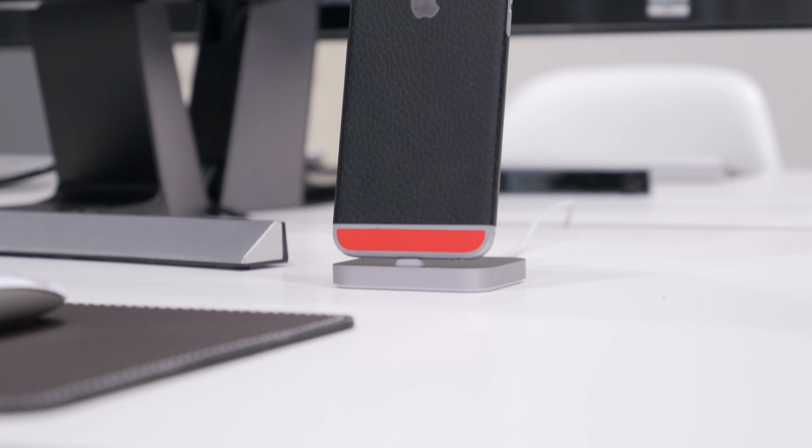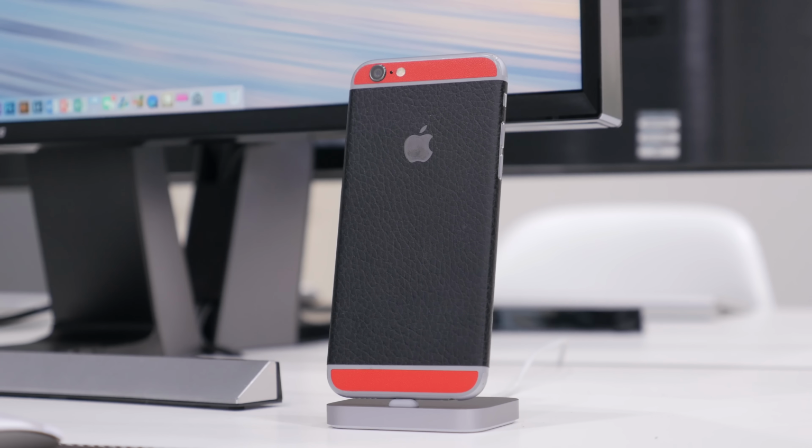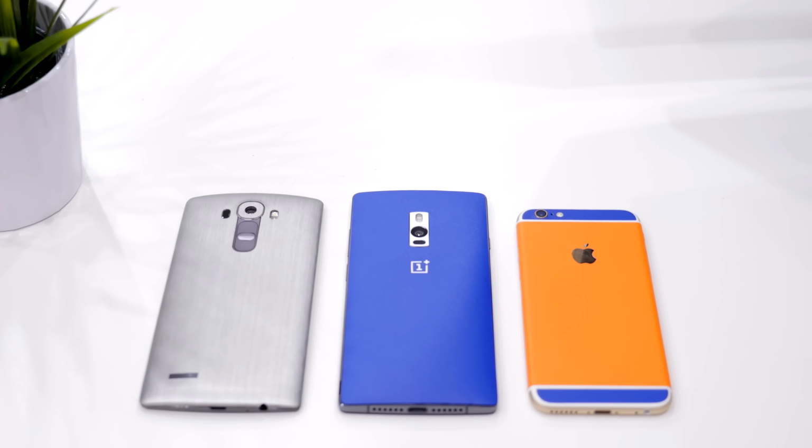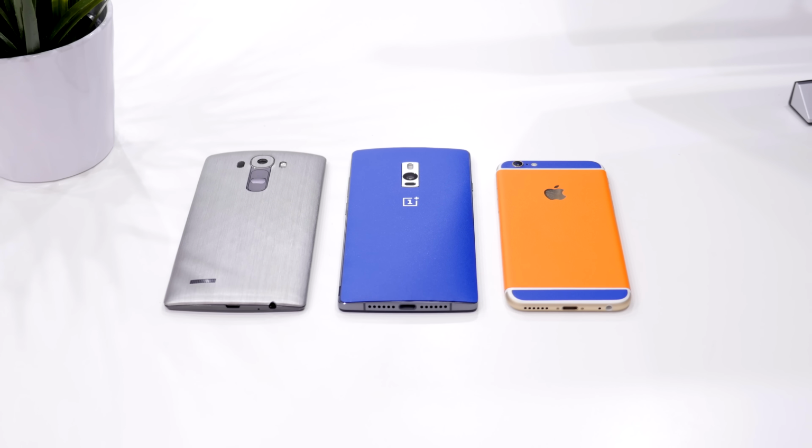In addition to that, I also have my iPhone 6s sitting on an Apple stand, which I think looks really clean and nice. And here are just a couple phones sitting around my office right now, which is the LG G4 and the OnePlus 2, as well as another iPhone.